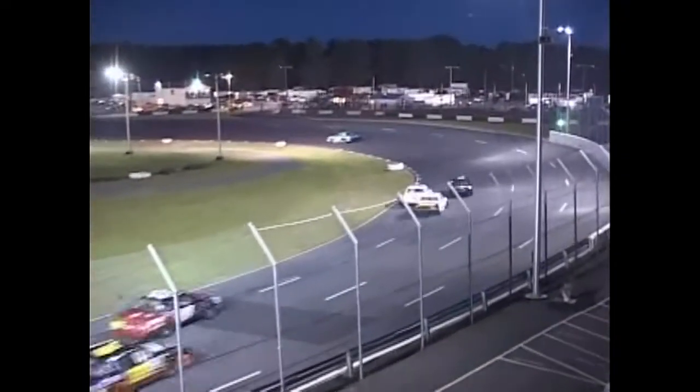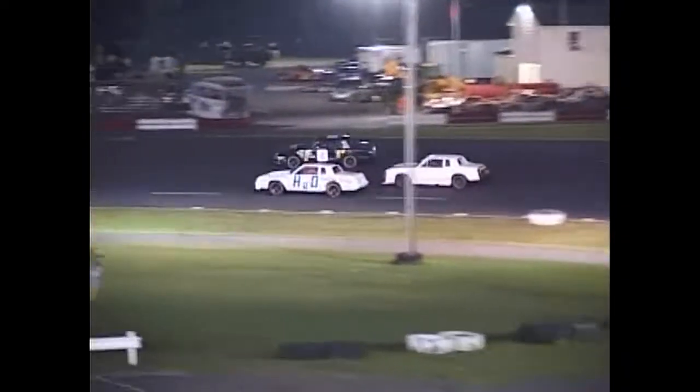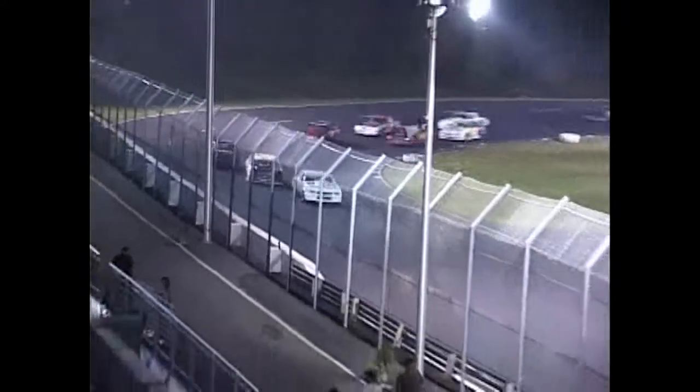At this point, Gordon takes the zero by inches. And who's in the mix now? Benoit with the one. Chad Provost with car number six. Two laps to go, two laps separating him from win number two.